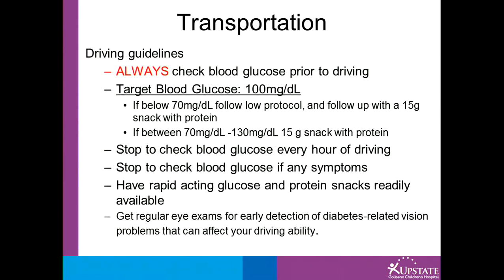All right, transportation. You might be driving long distances back and forth to college. Always check your blood sugar before driving and getting behind the wheel. Your blood sugar target prior to driving should be 100. If you're below 70, which is a low, do follow the low protocol, meaning some rapid-acting sugar, about 15 grams, and then rechecking your blood sugar in 15 minutes. Follow this up with a 15-gram snack that has a little bit of protein.